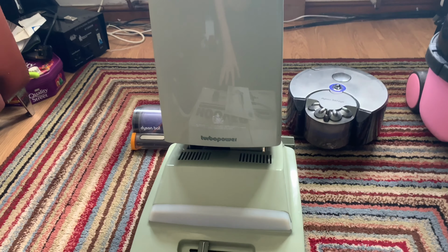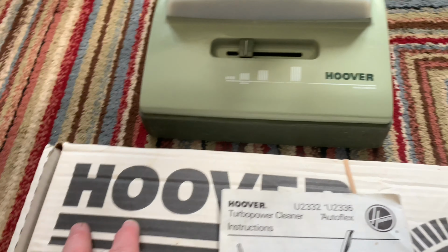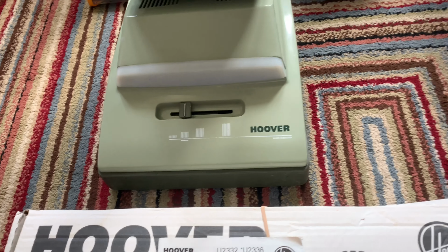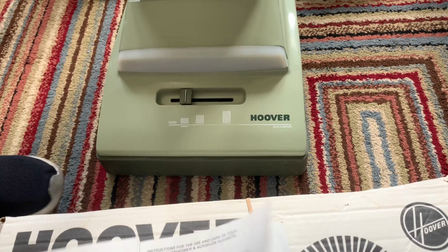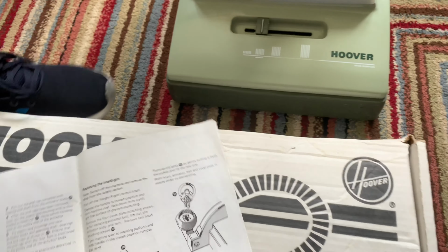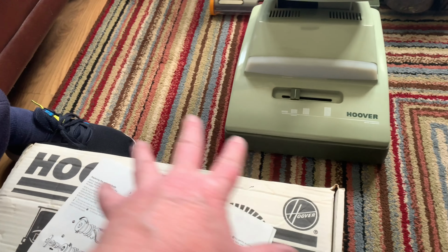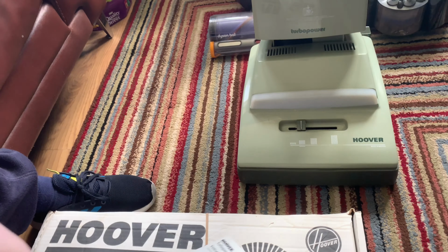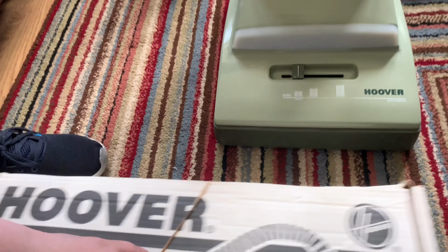The other one did come with tools, but not these tools. So the only thing I've actually kept out of the other machine is the instruction book. If you have a look at the tools, I was a bit swaying which set to put on, because we have got the one with the first generation Burgundy Turbo Power, which is the iconic tool set.